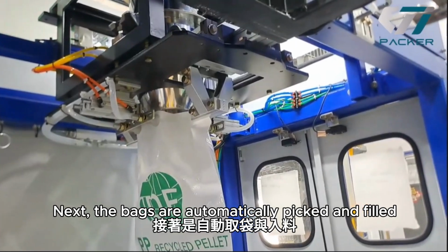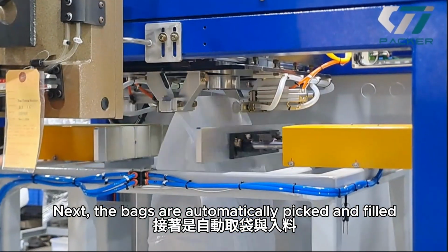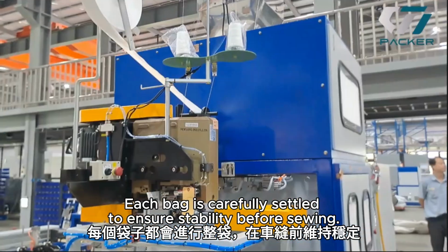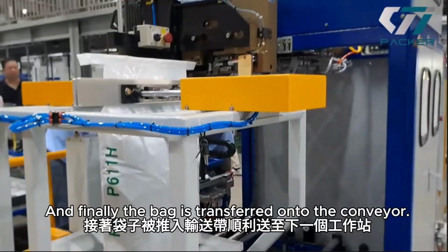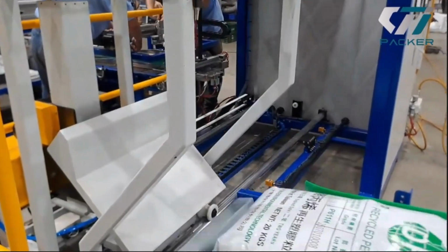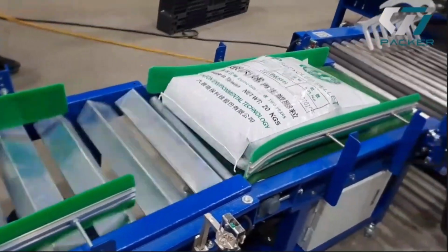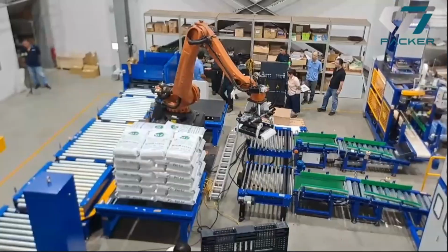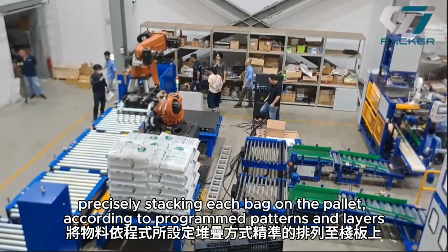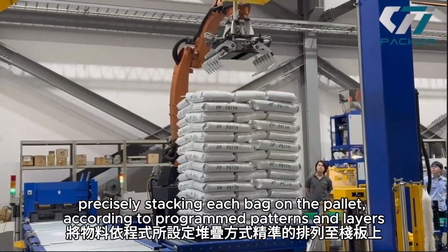Next, the bags are automatically picked and filled. Each bag is carefully settled to ensure stability before sewing. And finally, the bag is transferred onto the conveyor. The robotic arm then takes over, precisely stacking each bag on the pallet according to programmed patterns and layers.